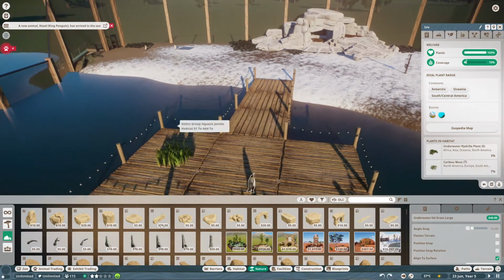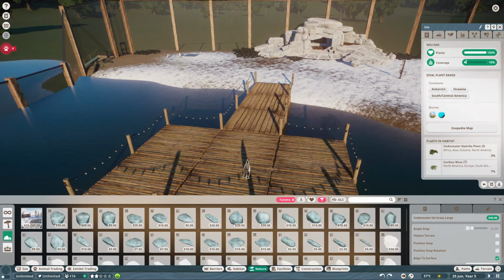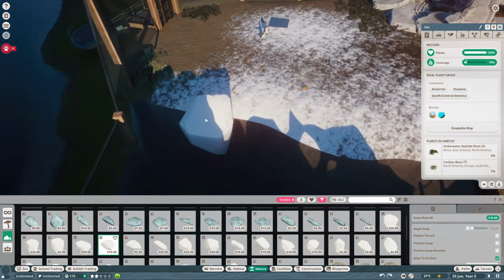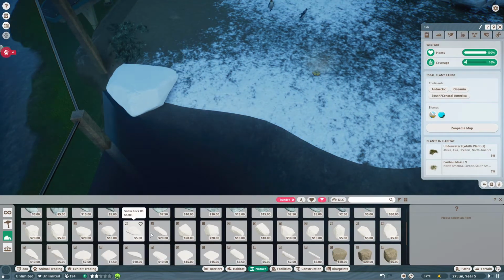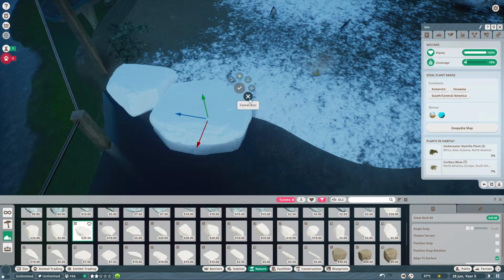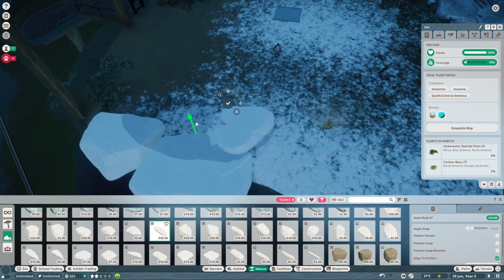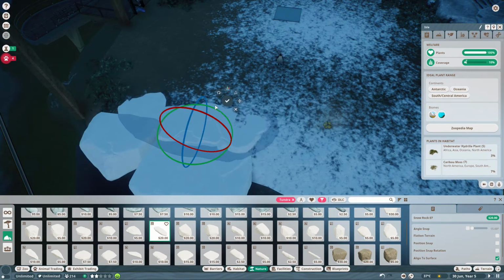Specifically tundra rocks. Oh, tundra rocks. The tundra. You have these snow and ice rocks, right? And what you can do is take them and create ice floats. You know what I mean, right? So we're going to stack a bunch. Not going to make a huge thing here.